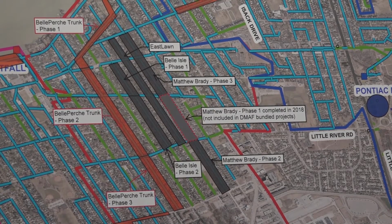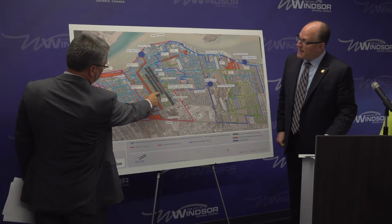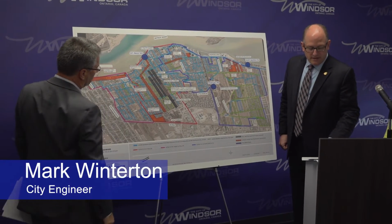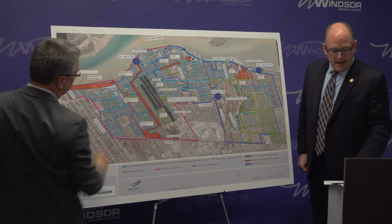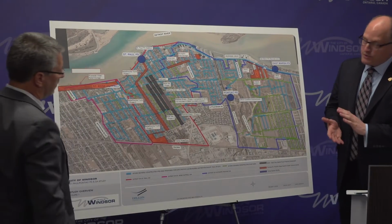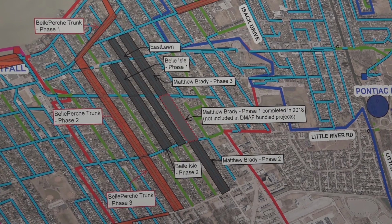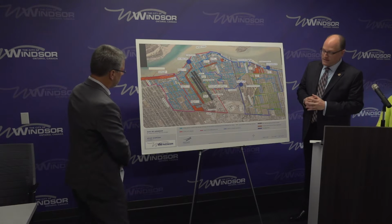Matthew Brady Boulevard, Phase 2 from Edgar to Tranby Street. Belle Isle View Phase 1 from Wyandotte to St. Rose. Belle Isle View Phase 2 is St. Rose to Edgar. East Lawn Boulevard from Wyandotte Street to Edgar. Matthew Brady Phase 3, Wyandotte to St. Rose. And so those particular projects that I mentioned will undergo extensive road reconstruction and replacement of the storm and sanitary sewers.